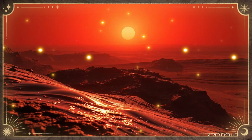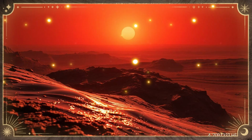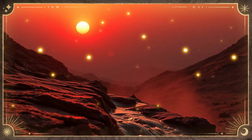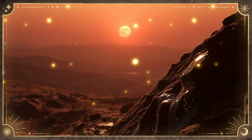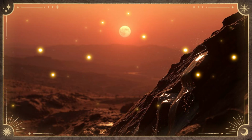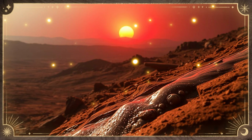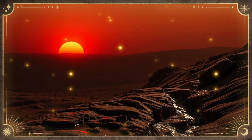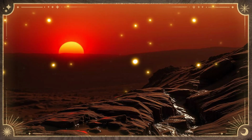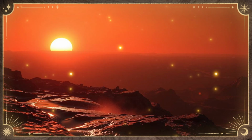For example, the Perseverance rover, currently exploring Jezero crater, is collecting soil and rock samples that may contain traces of ancient biological activity. These samples will be stored in special tubes and left on the Martian surface to be collected by future missions. NASA and the European Space Agency, ESA, are working together on the Mars Sample Return Project, which aims to bring these samples back to Earth for detailed analysis.